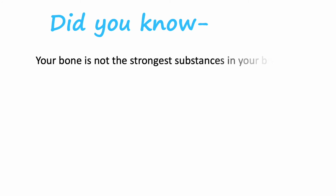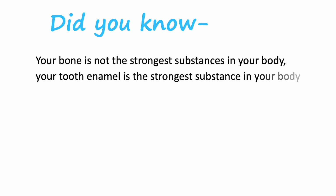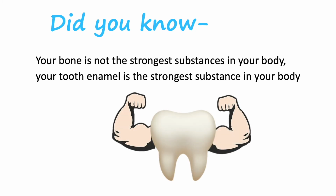You probably thought that your bones are the hardest substance in your body, but actually it's not. So if your bones are not the hardest substance in your body, then what is the hardest substance in your body? Well, the name goes to the tooth enamel. This is the hardest and strongest substance in your body.